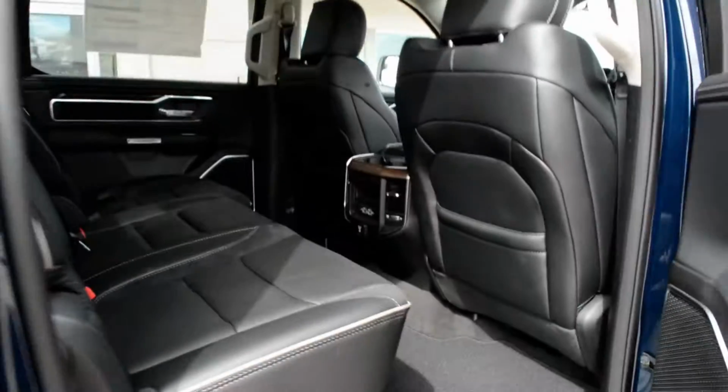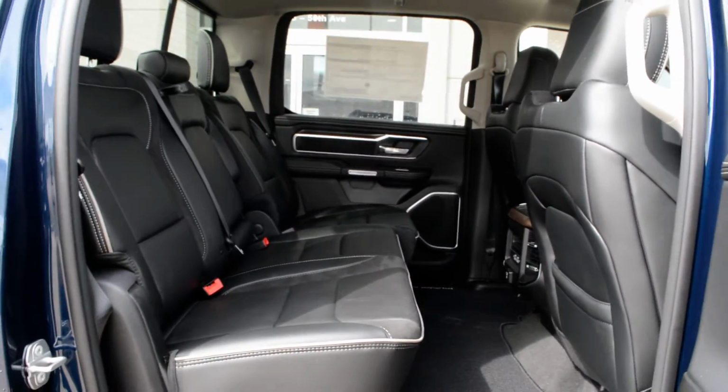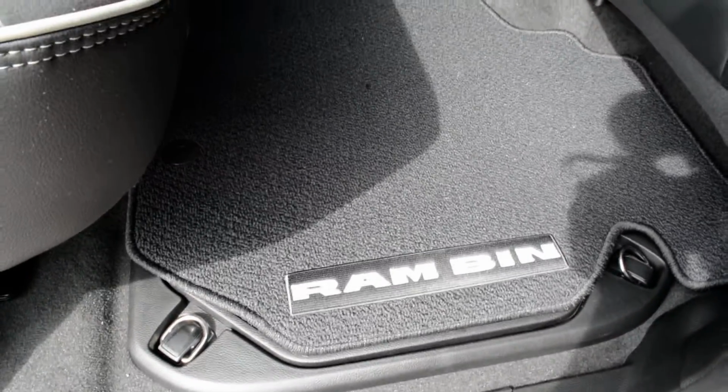The truck itself is in your crew cab style, so that means you get plenty of interior space both in terms of your front and back seat. So you can see in the back seat tons of leg room for your passengers to sit quite comfortably. You do have your Ram bin in-floor storage on each side of the back there, so a great little storage feature included for you there.